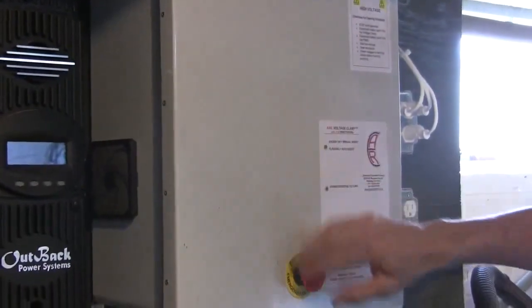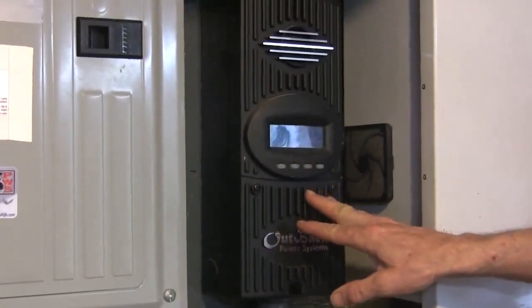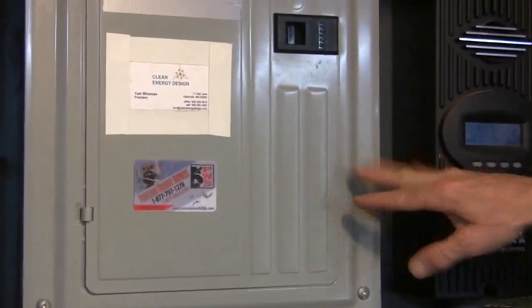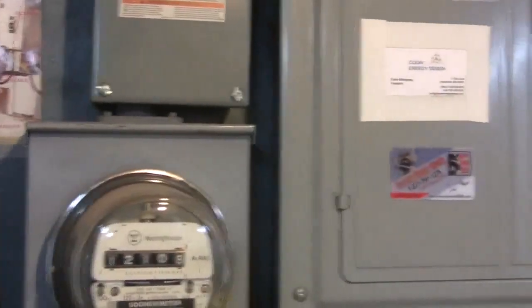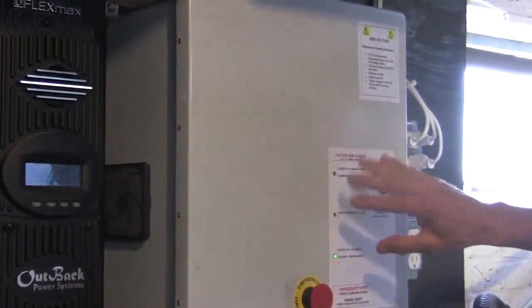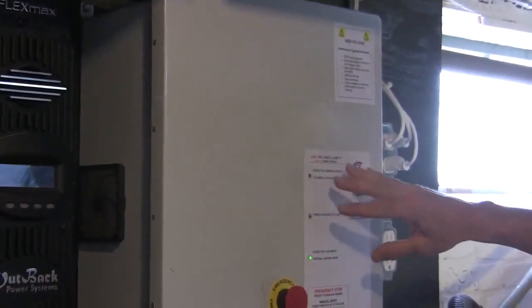Okay, I'll show a little closer view of the wind generator control, which is this box here, which has an emergency stop button, and then also a charge controller similar to the photovoltaics we saw a minute ago. These duck under and work with the inverter and bypass the house panel at this point and go to the batteries.